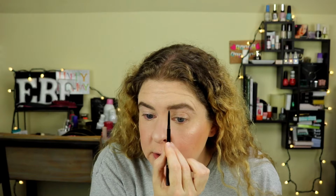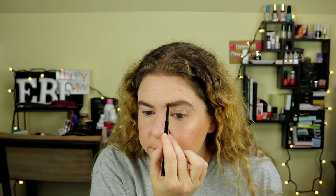This is a nice brow product, by the way. I'm really enjoying it so far in the one time I've used it. Anyway.